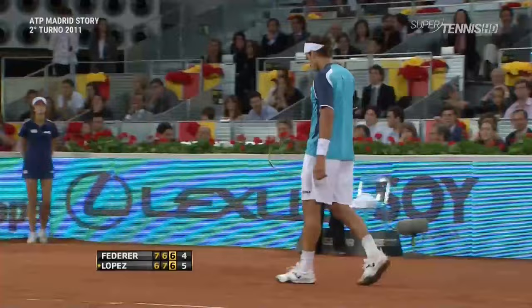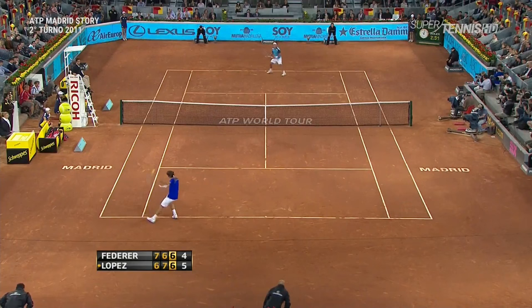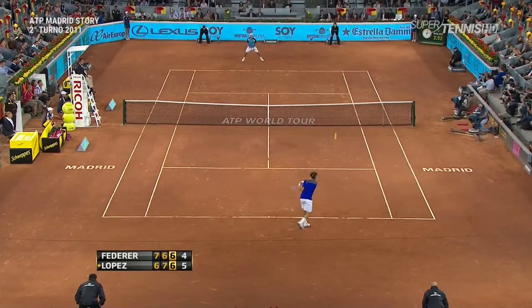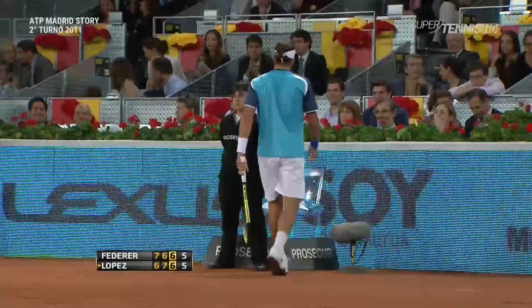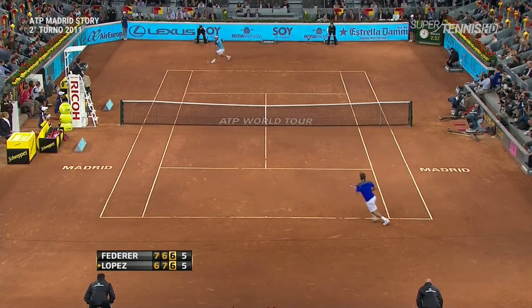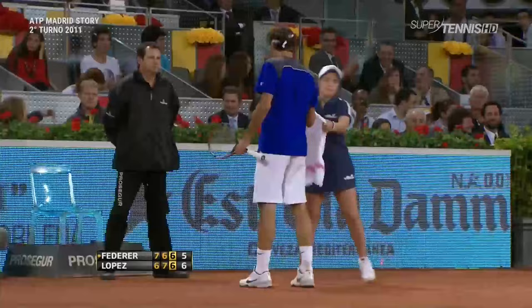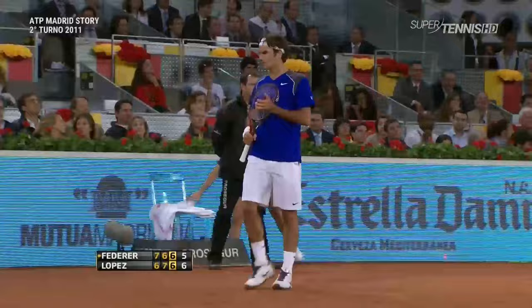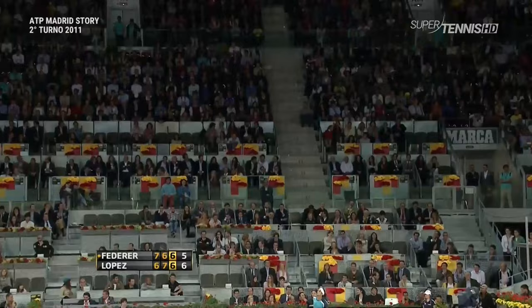Interesting. When it looked for all the world as if Lopez had this tiebreak wrapped up. Of course, he's so strong overhead, isn't he? Come on. Well, this is shades of Rory McIlroy. Federer's turn to get a little tight. Six. A couple of good returns of big first serves there from Roger. I thought Lopez might buckle under the pressure. It's been a fascinating match, full of good things, highly entertaining fare.